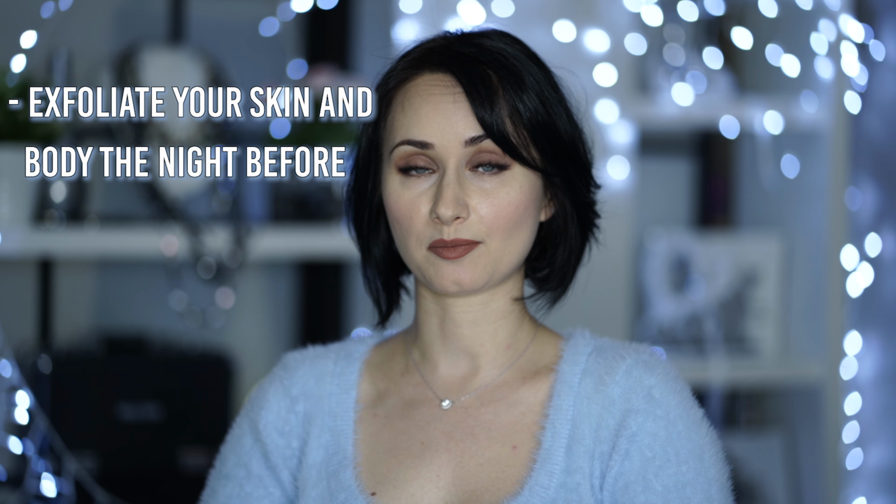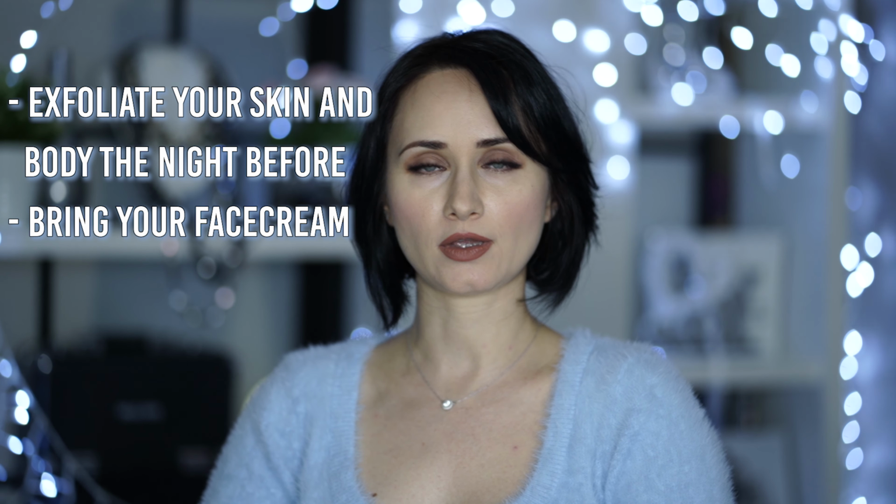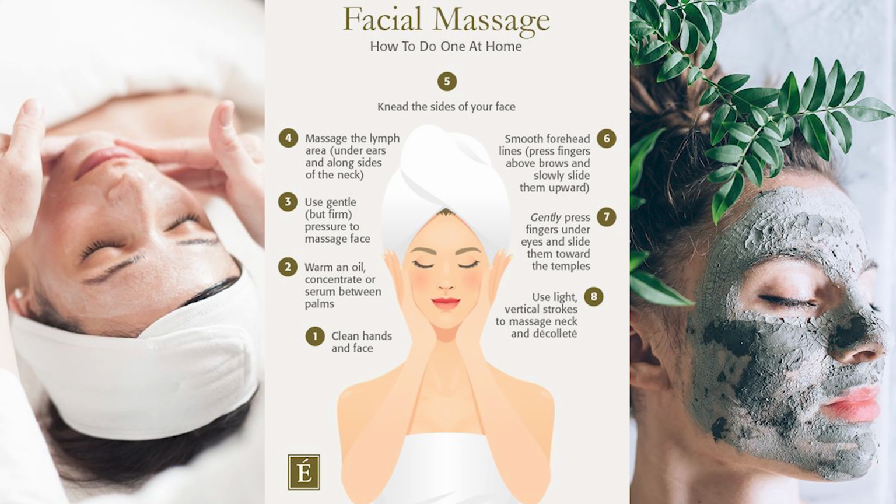I do, however, recommend you exfoliate your skin and body the night before the photo shoot and bring your face cream with you as your skin needs to be well moisturized before makeup is applied.